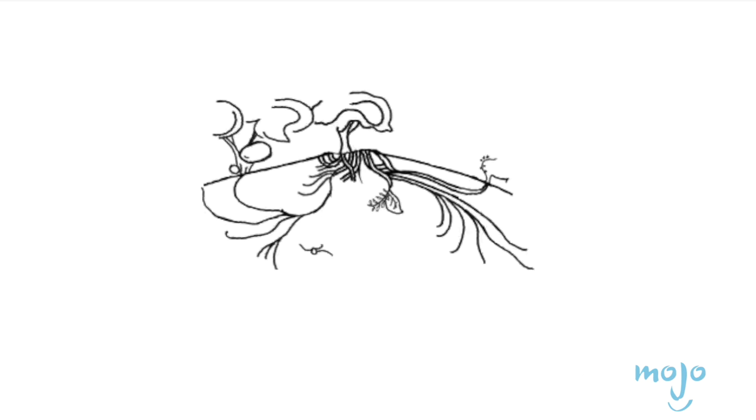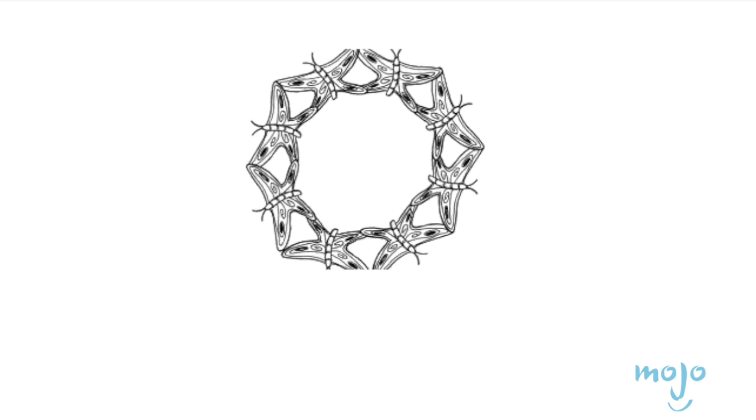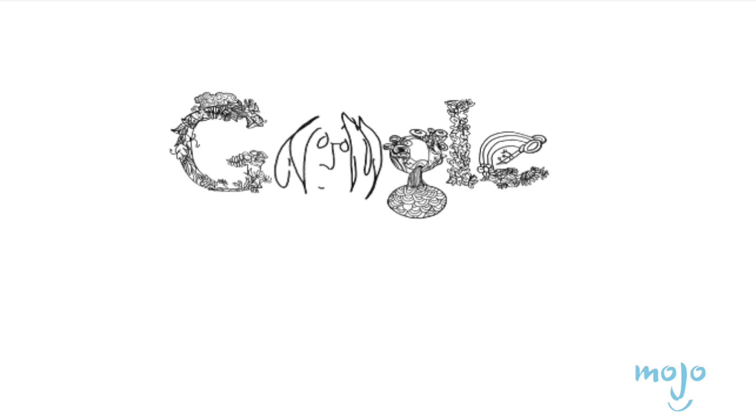The short animation was clearly inspired by Lennon's own unique drawing style and shows the different letters of the Google logo being formed from various parts of nature, with Lennon's face completing the logo at the end by forming 2 of the letters. A part of one of Lennon's most loved songs, Imagine, plays in the background, capturing the ideals of peace and unity that the Beatles stood for, and reminding us just how influential he still is.